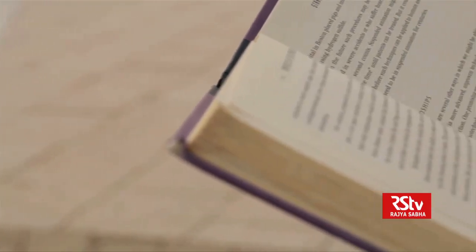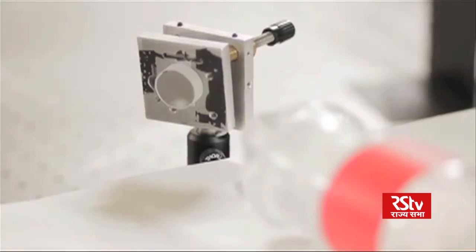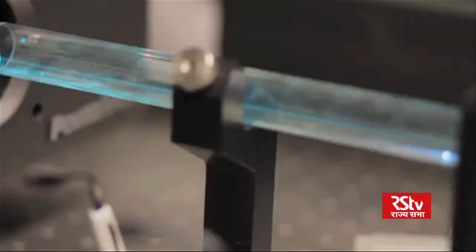The technique, which is relatively young and is being improved upon by the researchers, will help analyze antique books and materials organized in thin layers, such as coatings on machine parts or pharmaceuticals. The study has been published in the journal Nature Communications.